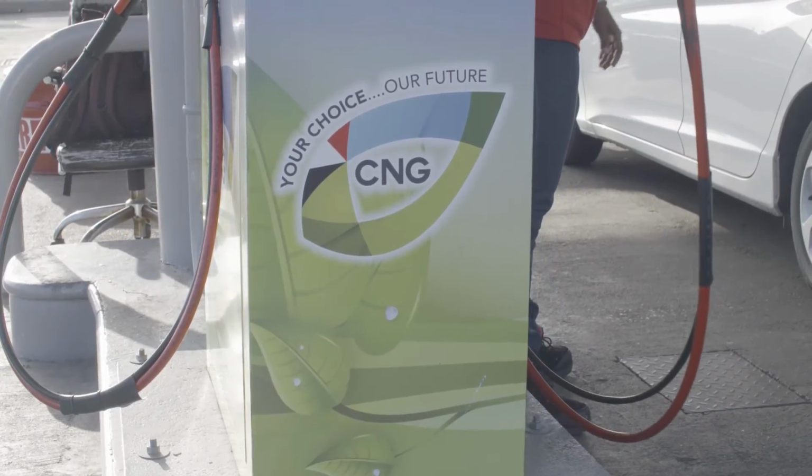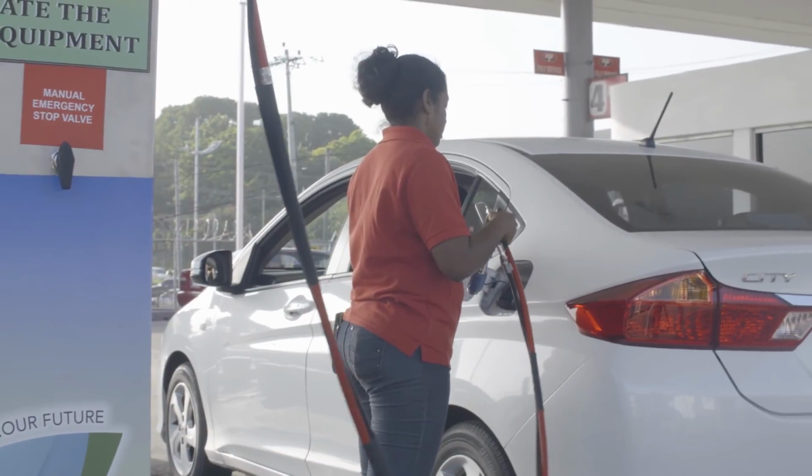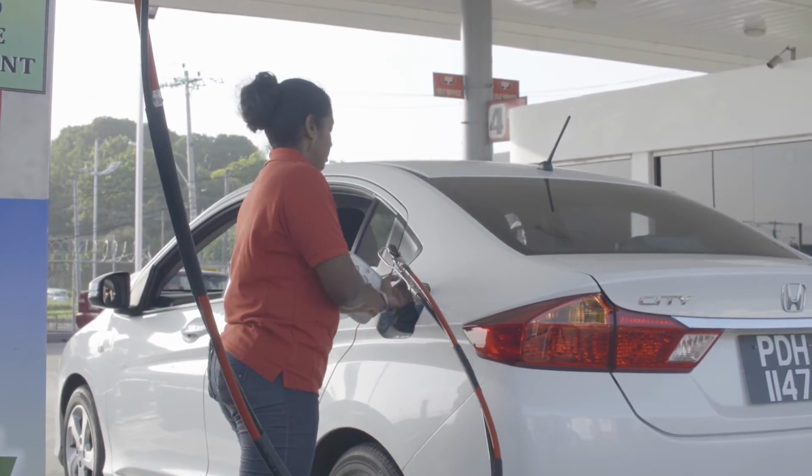Today we're going to explore the use of CNG and check out exactly why there's such a growing demand for it in Trinidad and Tobago. Let's take a look at what CNG actually is. Compressed natural gas, or CNG for short, which is basically methane stored at high pressure, is a fuel which can be used in place of gasoline, diesel and propane, otherwise known as LPG.